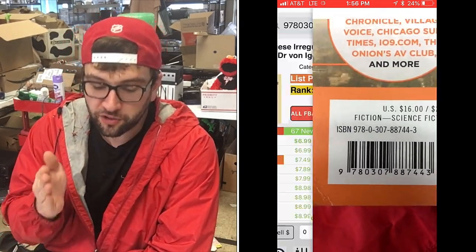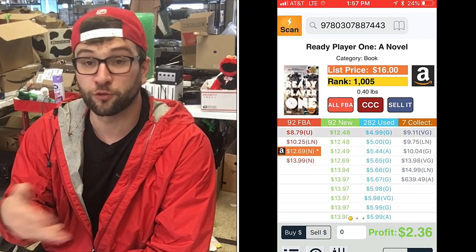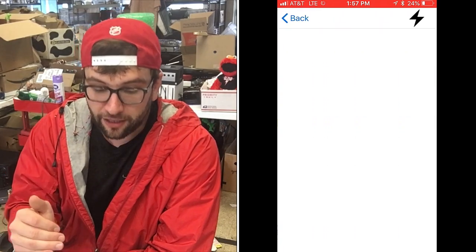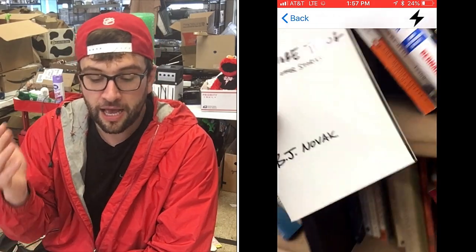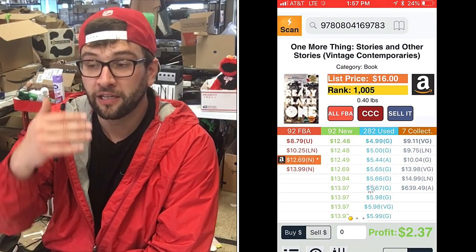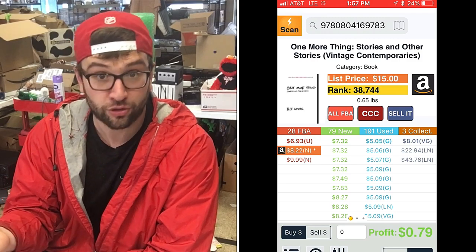This book I know is a winner. It's fiction, but it's relatively new. The book's not in new condition, but I can sell it for $10 or $11. I'm going to pull it off the shelf and I'm going to sell it because even though I'm only making a couple of bucks, it's going to happen so fast and it'll get the ball rolling, at least on today's sourcing trip.